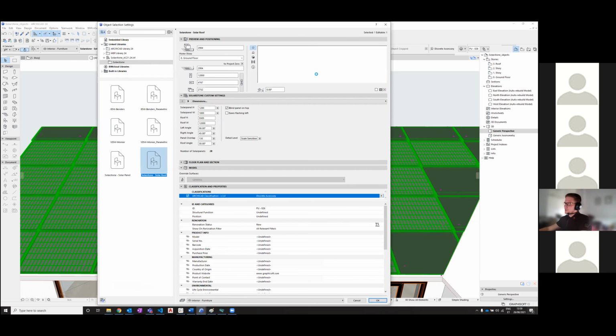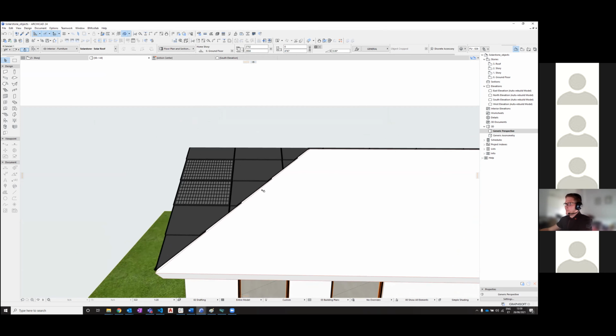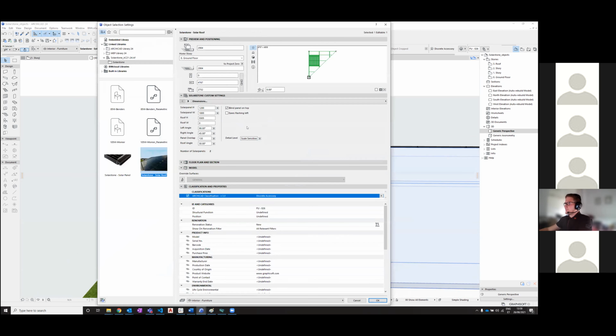You can see a preview on this little screen here. This one is 90, this one is 45. And if you make this width 0, it's a reverse triangle, like upside down. And what else? You can have flashings. If this edge is straight, you can also have flashings.